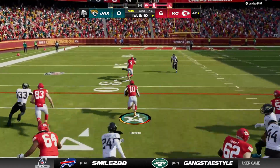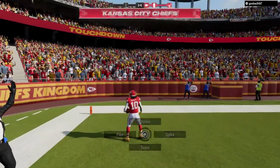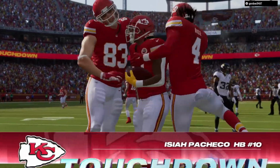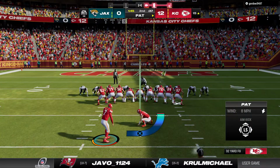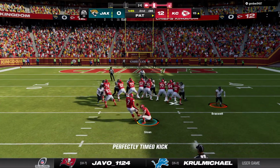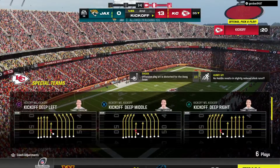On 1st and 10, here's Pacheco. And some room to maneuver. Down to the 10. And all the way in for a Kansas City touchdown. Isaiah Pacheco, 42 yards. And the Chiefs are able to strike quickly to add on to their lead. Extra point by Butker is on target. And the lead now stands at 13.